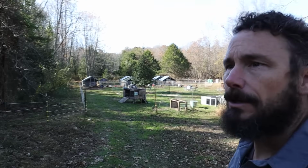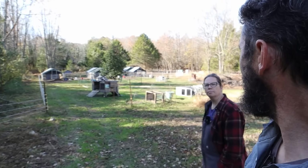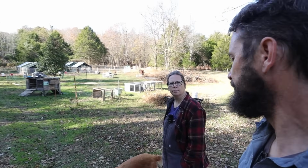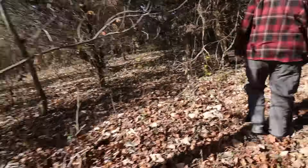Now that we're done repairing things, we're gonna go check out how the mowing went on the west side of our property, across beyond those trees there, beyond the paddocks. Yeah. Ready? Yep. Okay. So many, there's like little dens.